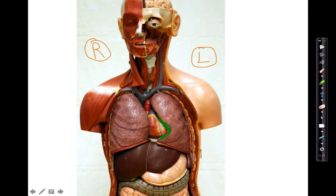And we see a fissure. There's going to be a fissure here. This is the oblique fissure, and it's separating the left lung into two lobes. This is the left upper lobe and the left lower lobe. So that's the left lung.